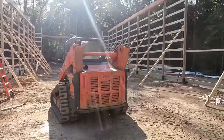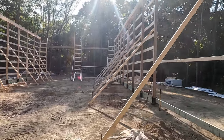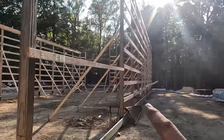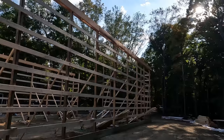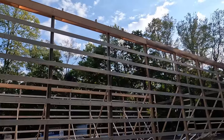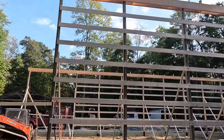End of day two here. Actually starting to look like a building now. Today they got everything framed in with all the purlins, which are these 2x6s running across right here. And they got the headers on for the trusses, which are the LVLs at the top there. They got all their blocking on, ready to accept the trusses tomorrow. Everything is starting to take shape.